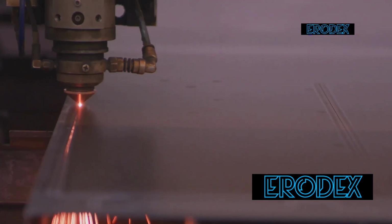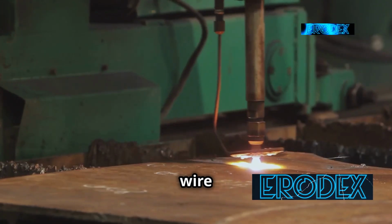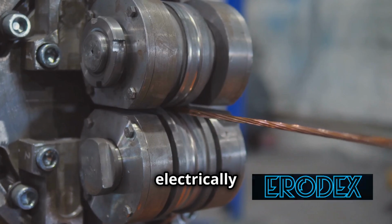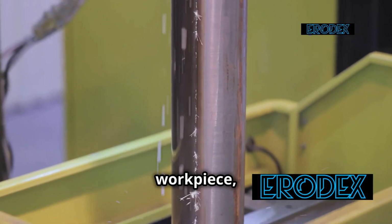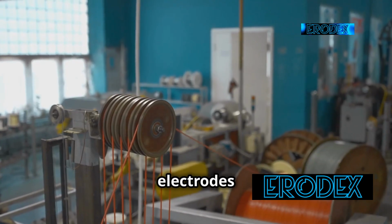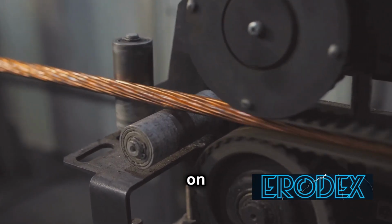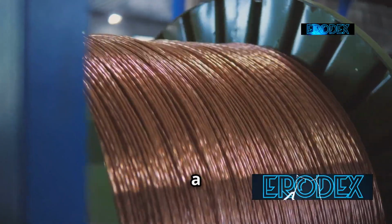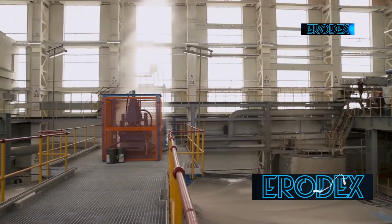Wire electrodes, the heart of the spark. The wire electrode is the cutting edge of the wire EDM process. It's a thin, electrically charged wire that makes the cut. The wire is constantly fed through the workpiece, creating a continuous spark that erodes the material. Wire electrodes come in different materials and diameters. The type of wire you need depends on the material you're cutting and the desired finish. Erodex offers a wide range of wire electrodes to meet the demands of various applications.